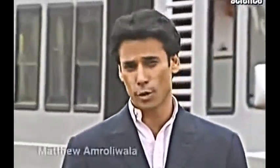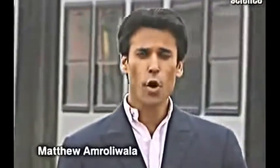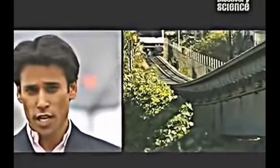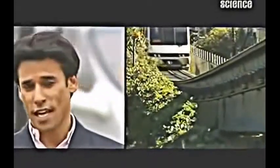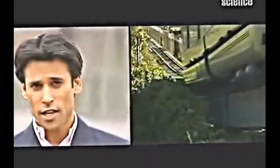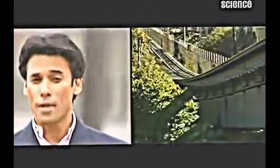Fast approaching a global transport crisis. As more people need to travel further and faster than ever before, conventional trains, planes and automobiles simply won't see us through future decades. It's the end of the road for transport as we know it. And the question is, what will come in its place?